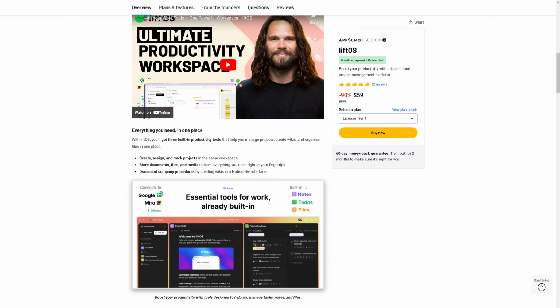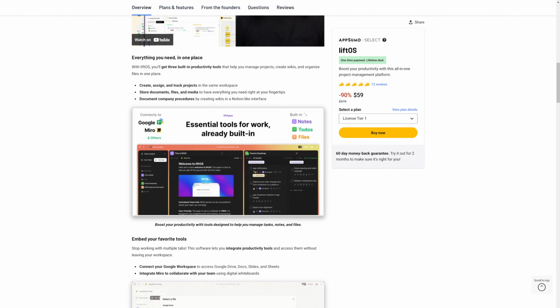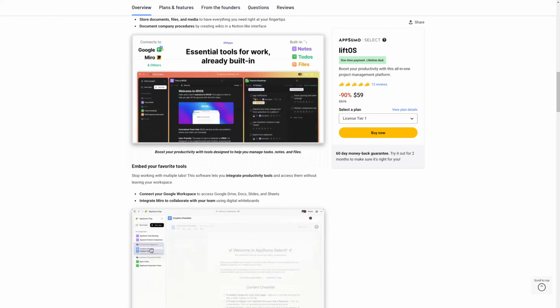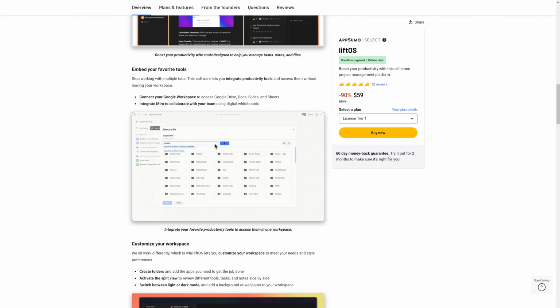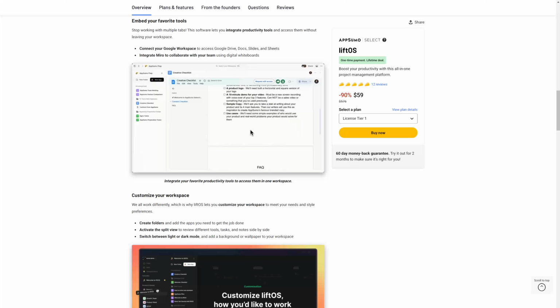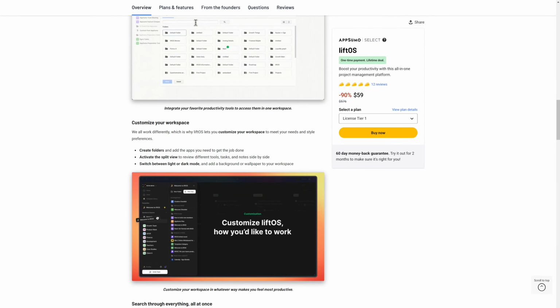Manage projects effortlessly. Create, assign, and track projects seamlessly within the same workspace. Access everything at your fingertips. Store documents, files, and media for quick and easy retrieval whenever you need them. Organize with ease. Document company procedures using a Notion-like interface to create structured wikis for streamlined information management.